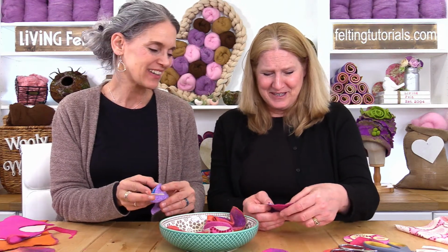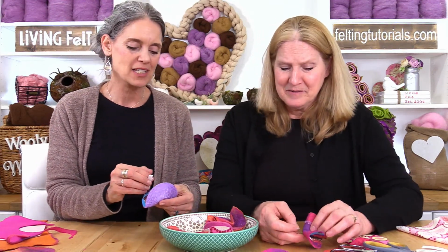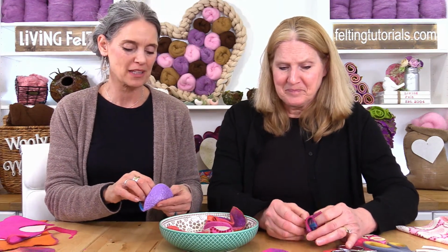They're so pretty and cute. I love these. I think we were saying this would be a fun thing to just drop into a gift for a friend. Sometimes you drop in candy or some little charm or something, but I think these would be super sweet.